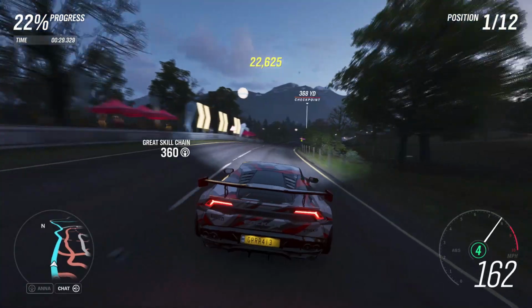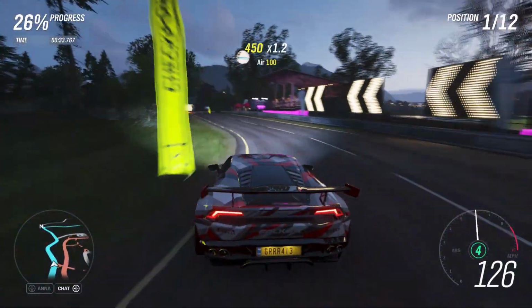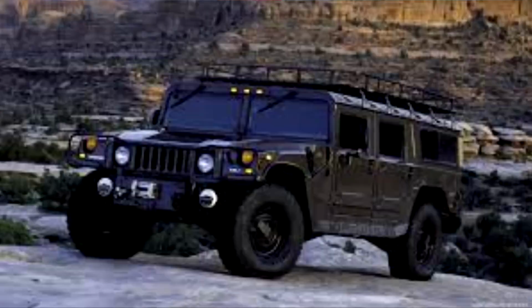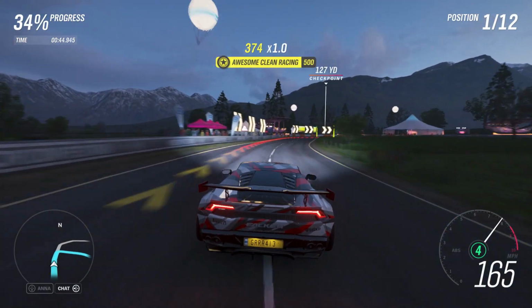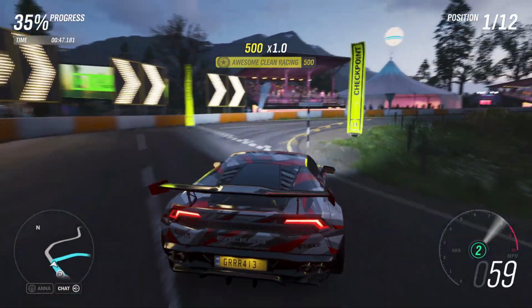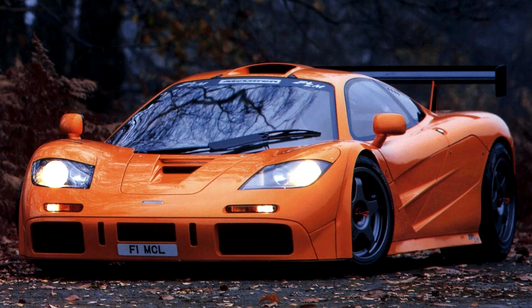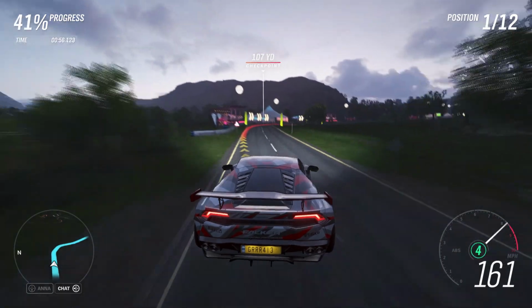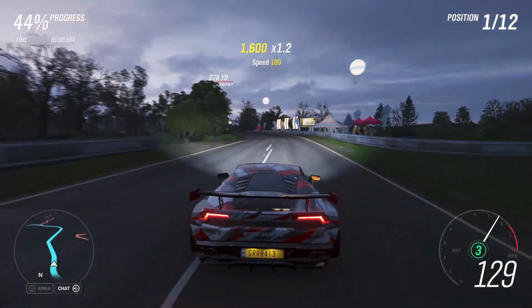So starting things off, let's take a look at our progress rewards for the entire series. Coming in at 50% completion, we have the Hummer H1, and not the H1 Alpha, just the regular H1. It's only worth about 470,000 over in the auction house, really not worth anything. And then at 80% completion, we get a relatively valuable car from the auto show in the form of the McLaren F1, which is worth 2 million over in the auto show. And of course, the F1 is famous for being a center seater. It was the world's fastest car in its time, honestly an absolute beast.